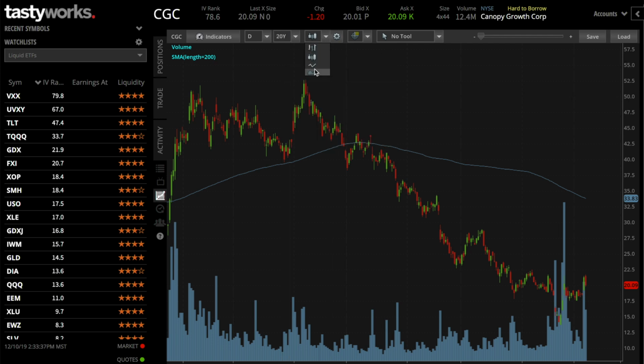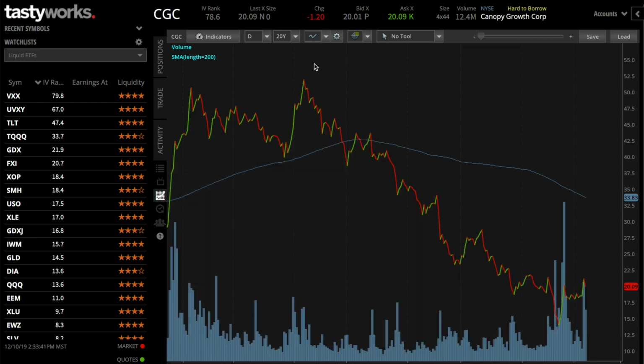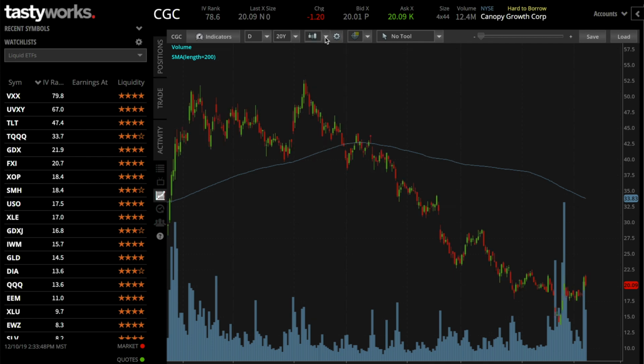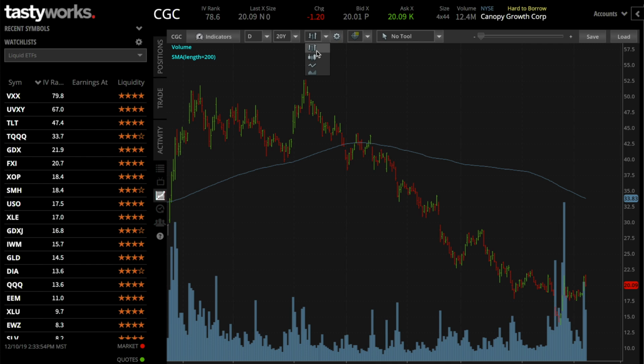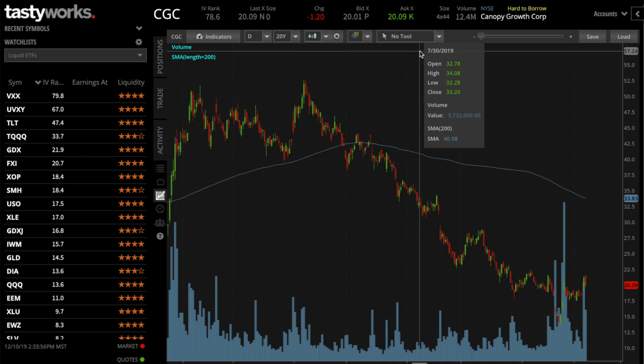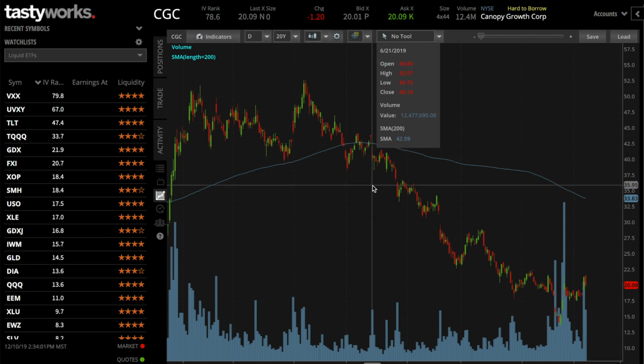And then they allow you to quickly change things up. If you like to look at your stocks like that, great. You can put line graphs that are colored according to up and down. You can go with your candles, which most people like, or these little ticks. People like these guys as well, and they're kind of interesting, but my preference is the candles, so I'm going to switch that back.